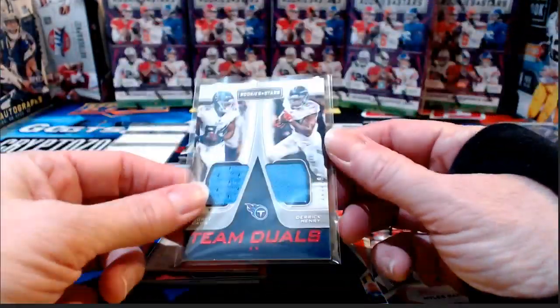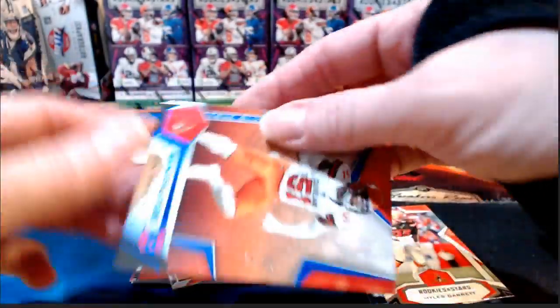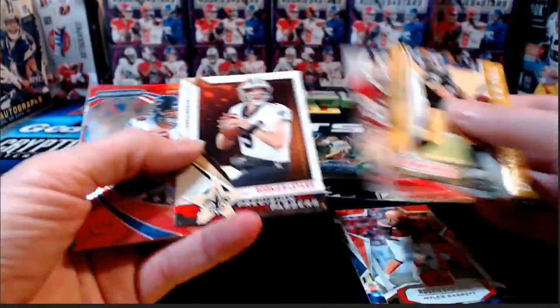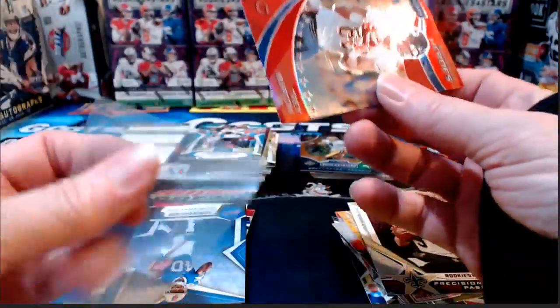The Tennessee Titans dual relic to 199. And that is numbered to 49 for the Browns with Mack Wilson. Do you think Freddie Kitchens keeps his job? It's numbered to 75, and it's the Bears.